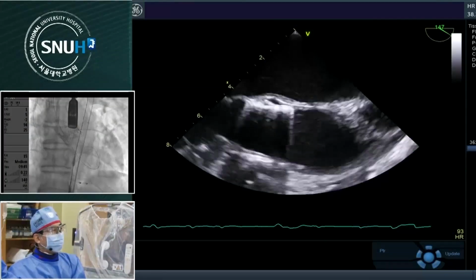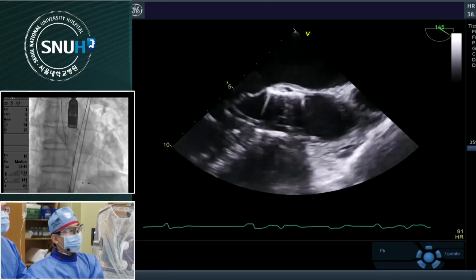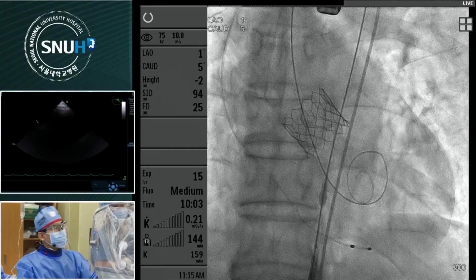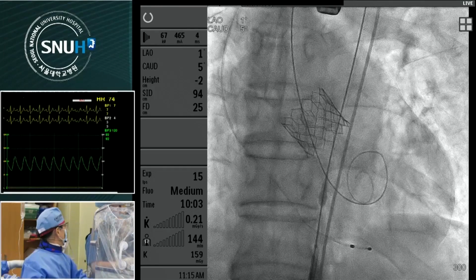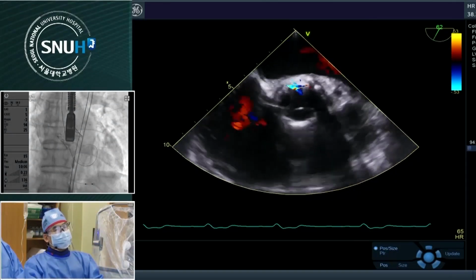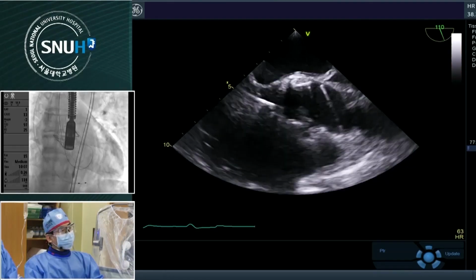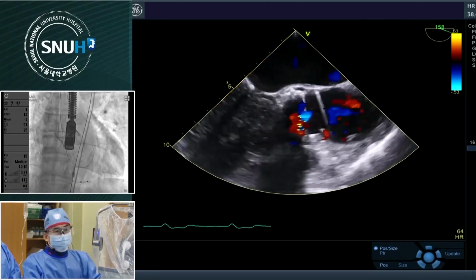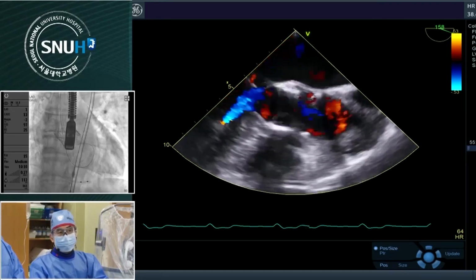To avoid the wire bias, I pull the wire a little bit to be located in the center. Anyhow, the blood pressure is good. Pulse pressure is very narrow, suggesting no leakage. TEE first, there is no significant paravalvular regurgitation as shown in this short axis view. Okay. Minimal leakage at around 12 o'clock, even though there is 15% oversizing.